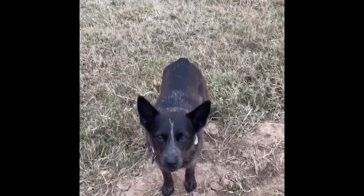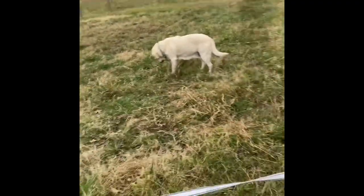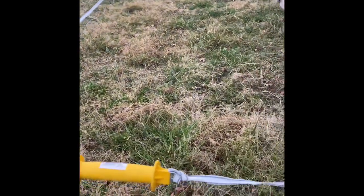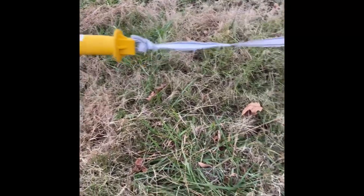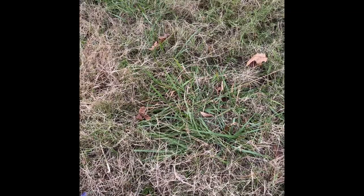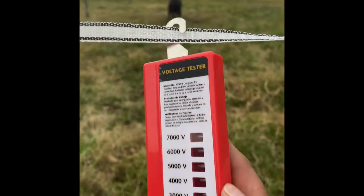Anybody want to touch it? No? Nobody? Okay. I don't want to touch it either, so we'll use the fence tester today. Get the end of this little guy. It comes with a little probe, and a cord that goes all the way to this guy. So I'm going to put that probe into the ground all the way. And then I'm going to hook this onto the fence.